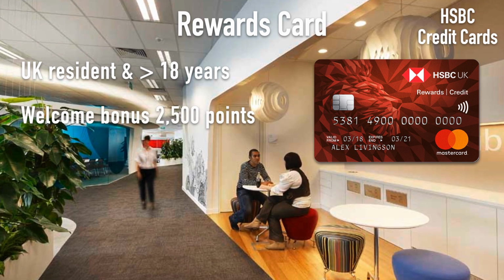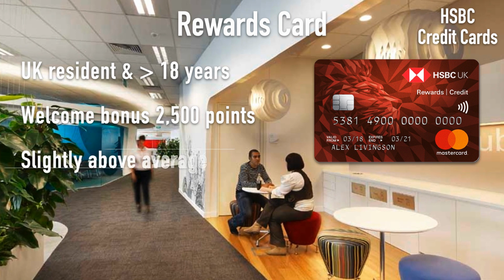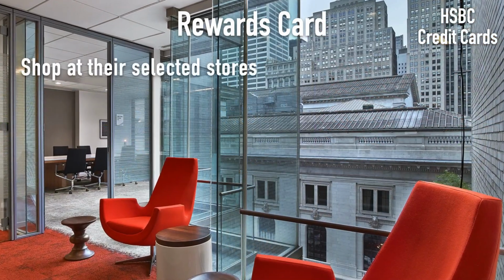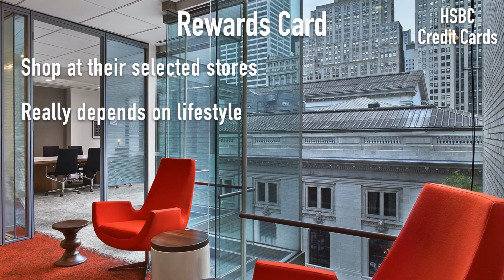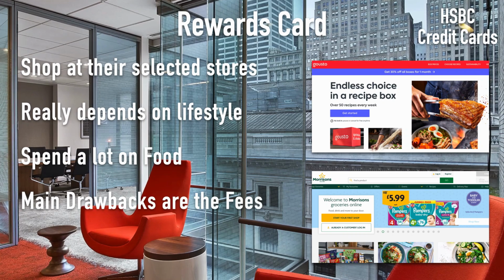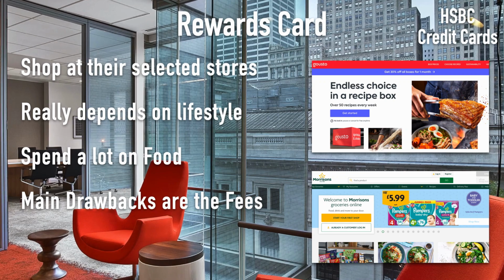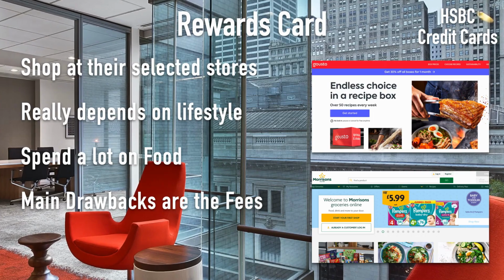As a welcome offer, you get 2,500 points, which is worth about £25, and overall the HSBC reward system is slightly above average. Now if you make heavy use of selected stores, you can really benefit from the reward system, so this really depends on your personal lifestyle. If you spend a lot per month on food, for instance, you will earn a lot of points with this card and get some great benefits. Now a drawback of the HSBC rewards card is the fact that you will incur both transaction fees and exchange fees when abroad, and you will also incur fees for withdrawing cash in the UK.